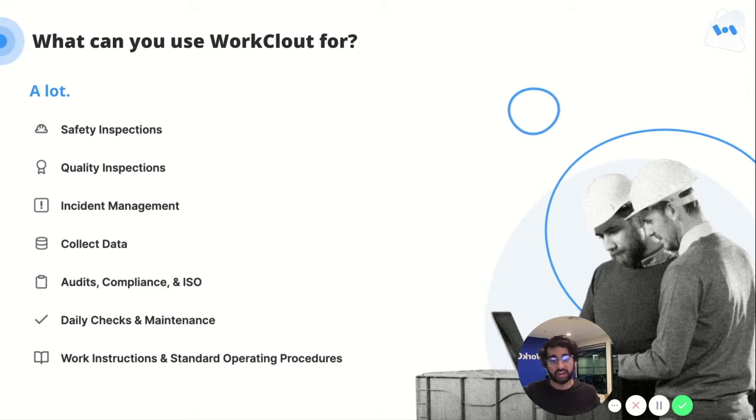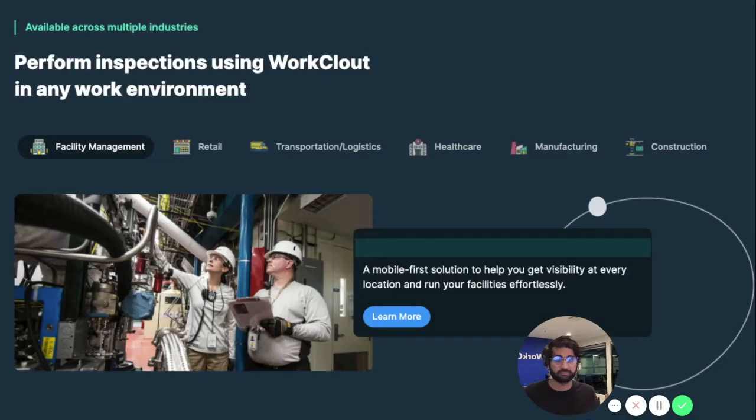But we cover a lot of use cases, and if you're asking yourself why you're on this webinar, and you don't see a use case that's relevant to you, maybe WorkClout's not the best fit if these aren't your typical use cases. But this is what we can do really well, though it's not the limited amount of things that we can accomplish with WorkClout because of how universal the application actually is. So what types of industries do we work with? We work with a wide range of industries: facility management, property management, retail, transportation, logistics, healthcare, manufacturing, construction.